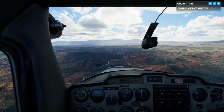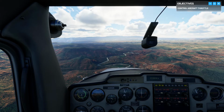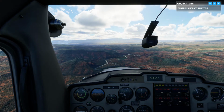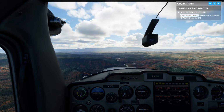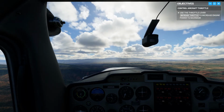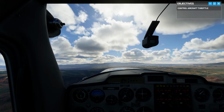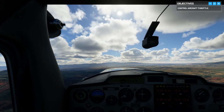This might be a good time for a piloting PSA. Always keep an eye on your surroundings. Because nobody likes a low-flying duck. All right, let's go ahead and throttle back up. There you go. Speed is increasing, and as long as we maintain the same attitude, our altitude will keep climbing too.